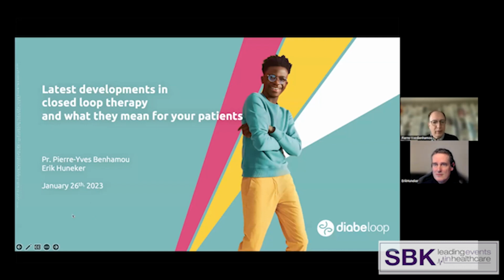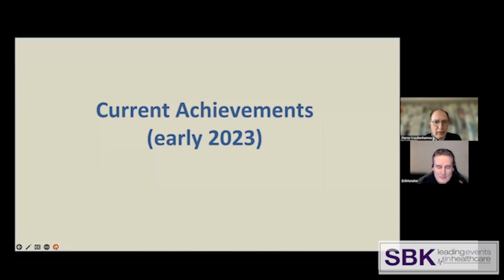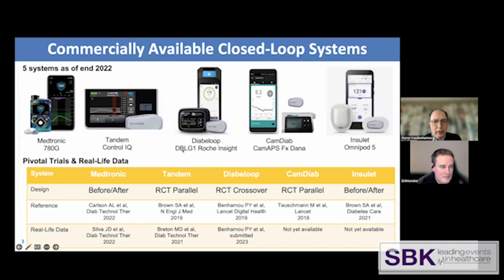So I'm happy to start with an update about closed loop therapy. My name is Pierre Benhamou, and I'm a diabetologist dealing with adult patients with type 1 diabetes. Let's start with the current achievements with closed loop therapy. And we as human beings are happy to have currently 5 commercially available closed loop systems as far as I know. And these are summarized in this slide, where you can see that 3 are coming from the US, 1 is British, and 1 is French.